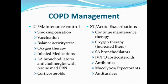Balancing activity and rest. And that will be progressive. That will change as your patient works through the stages of COPD. Somebody in very severe end-stage COPD, they may be totally out of breath simply sitting up in the bed and trying to get to a bedside commode. So trying to balance that activity and rest.